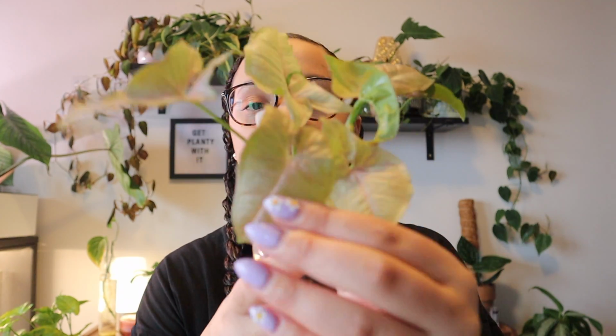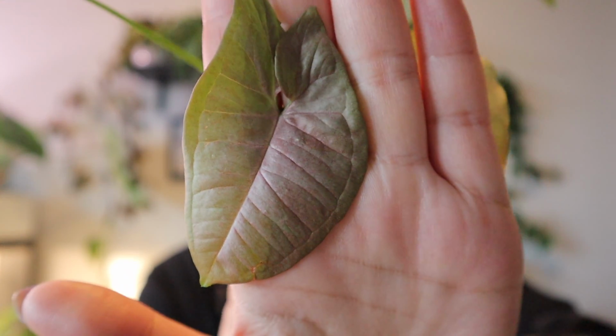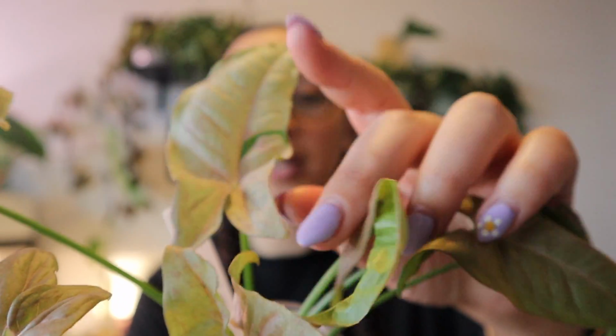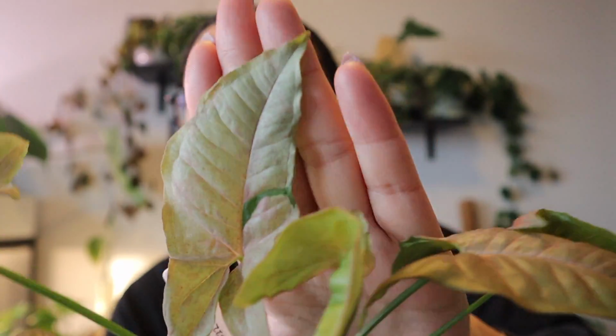So stay tuned. Okay, we've got one more pink Syngonium to look at today, and that is the Syngonium Pink Spot. This is one of the plants I think I got myself for my birthday. I just love how it looks. It has these subtle pink leaves with light spotting on them. Let's see if I can find my favorite leaf. There's this little green piece of variegation on it, a little mutation, but I love how these leaves look.